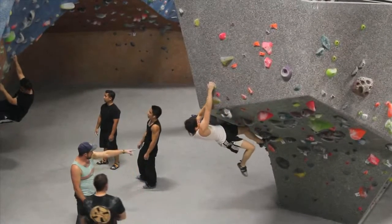We got a great location here, really accessible to everyone who's in the Rancho community. We're right by Victoria Gardens. It's a great place to come, climb, and then go hang out afterwards.